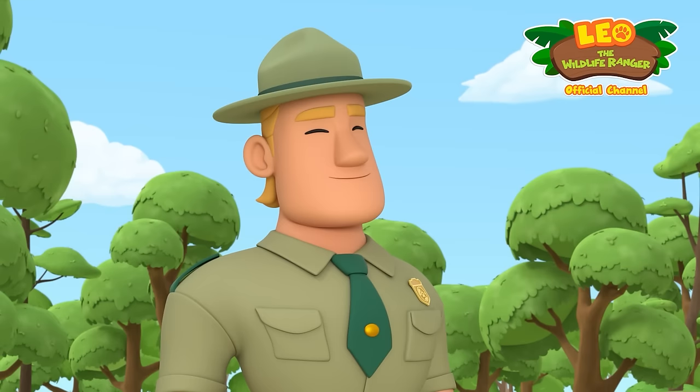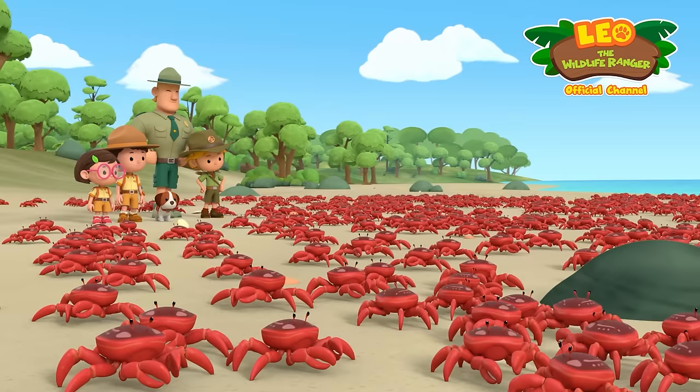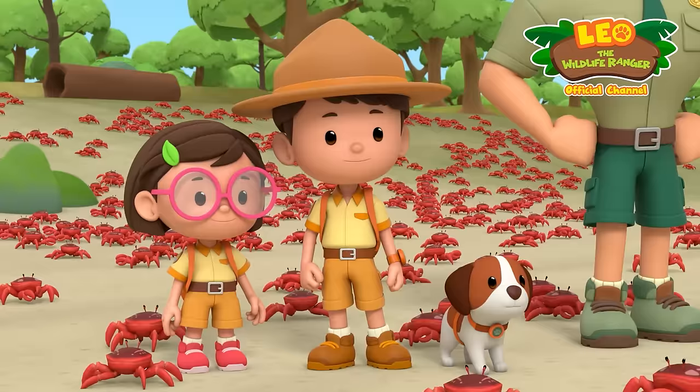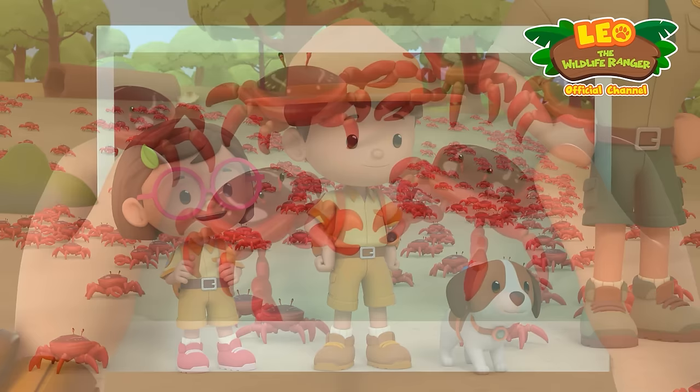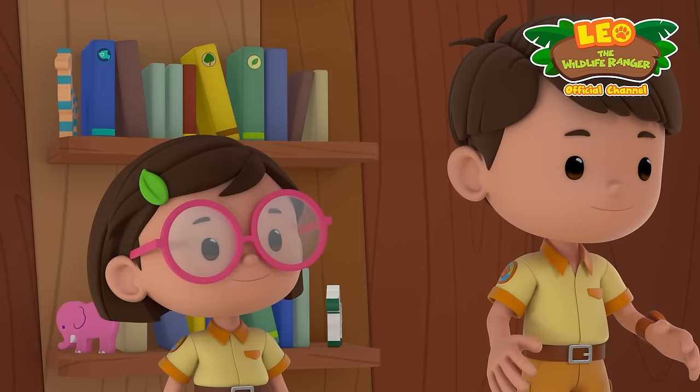From here on, they'll dig burrows and start making babies. In a month's time, the baby crabs will make their way from the sea to their new home. It will be a sight just as magnificent as this. I'm gonna come back so I can watch the baby crabs migrate. Us too. Mission accomplished. I'm glad we managed to guide the Christmas Island red crabs safely to the beach.